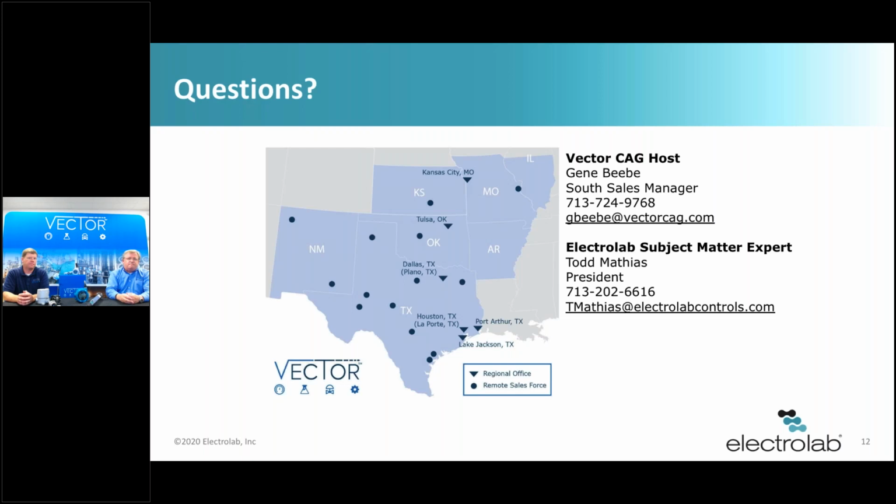Okay, great. We have another application question here. So we do a lot in larger storage tanks, blend tanks, midstream tanks. How large of a tank can your sensors support? No, I appreciate that question.